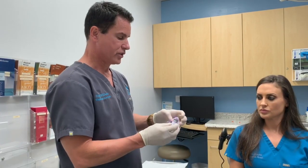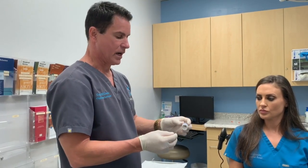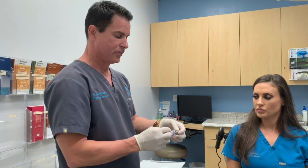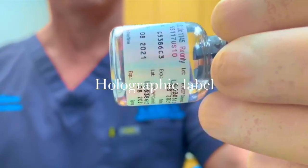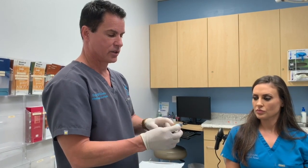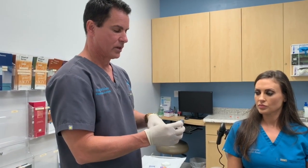One of the other features, aside from the box, that you might want to ask your provider about is that the product actually has a safety hologram that's laser inscribed on the label itself, and once again the expiration date and the lot number should match up with what was on your box, and it should still be in the same expiration period, which this one is.